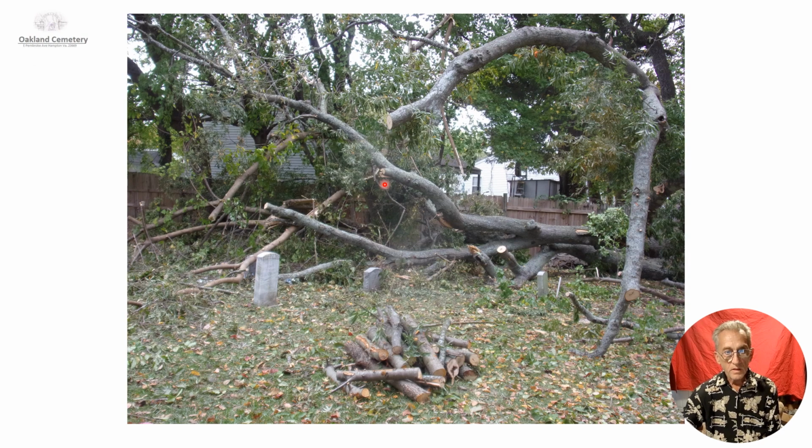There's another view of it. If you'll notice right here, it was really close. This limb didn't even knock the stone down. And this is a veteran here. This is a veteran here. And you can see I had a marker up here. There's one here, and then I take them down. There must have been some good intervention there.